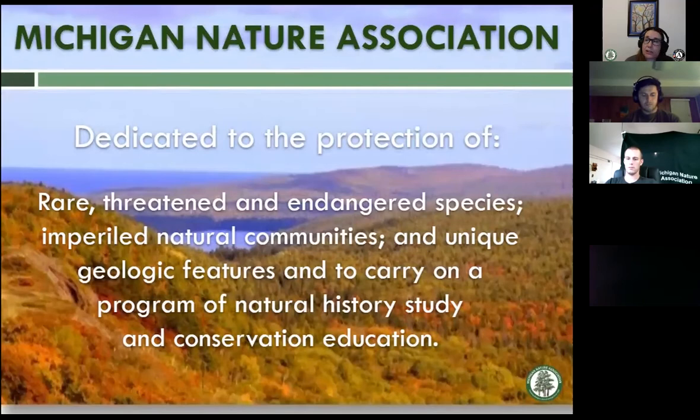Since then, the mission of MNA has evolved, and today it is a commitment to the protection and maintenance of special natural areas throughout the state, as well as the rare and endangered plants and animals that reside in these areas. And it's also to promote a program of natural history and conservation education.